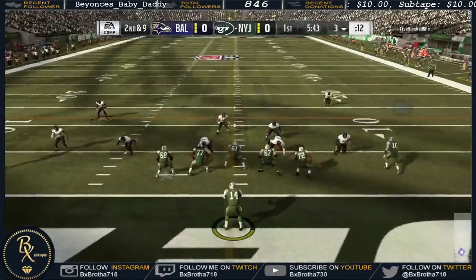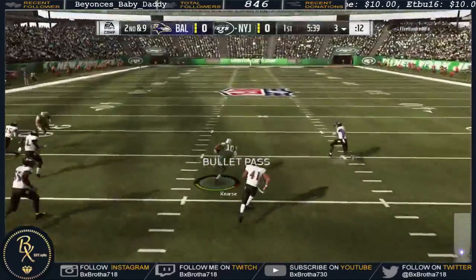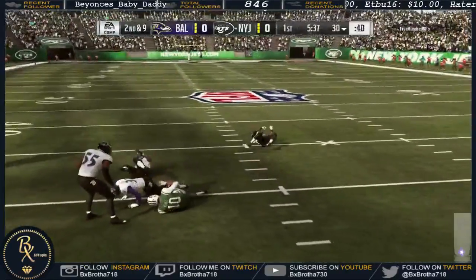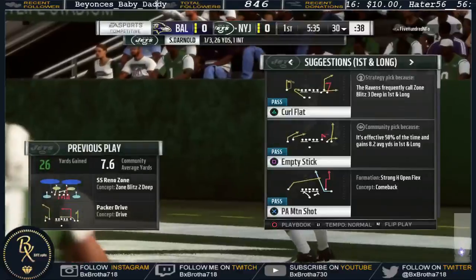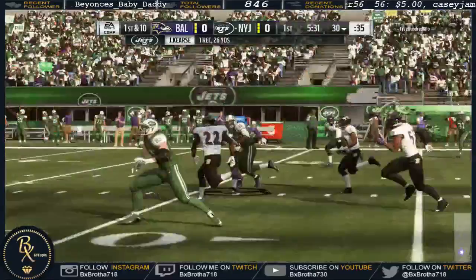Here we go now. To throw on 2nd down is Darnold. He hits Jermaine Kearse, and he's going to get this one all the way up to the 30. A good pickup there, 26 yards.